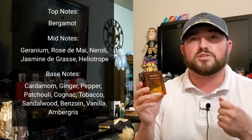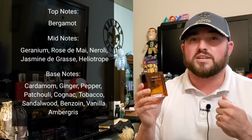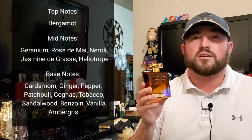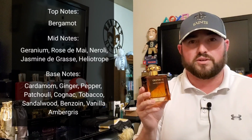So moving on. This was actually released in this year of 2019, only just a few short weeks ago. Classification on this is an Oriental Spicy. When we get into this scent, I'll go ahead and break down the notes, and then we'll discuss what I actually smell when I sniff this one in the opening, transition, and the dry down. So top notes are bergamot. In the mid, you're looking at geranium, rose de mai, neroli, jasmine de grace, and heliotrope. On the base, you're looking at cardamom, ginger, pepper, patchouli, cognac, tobacco, sandalwood, benzoin, vanilla, and ambergris.